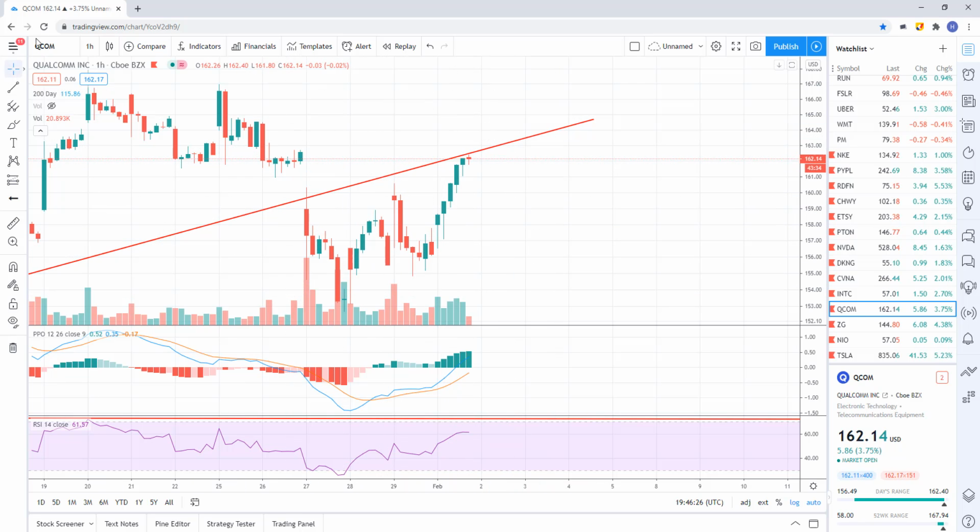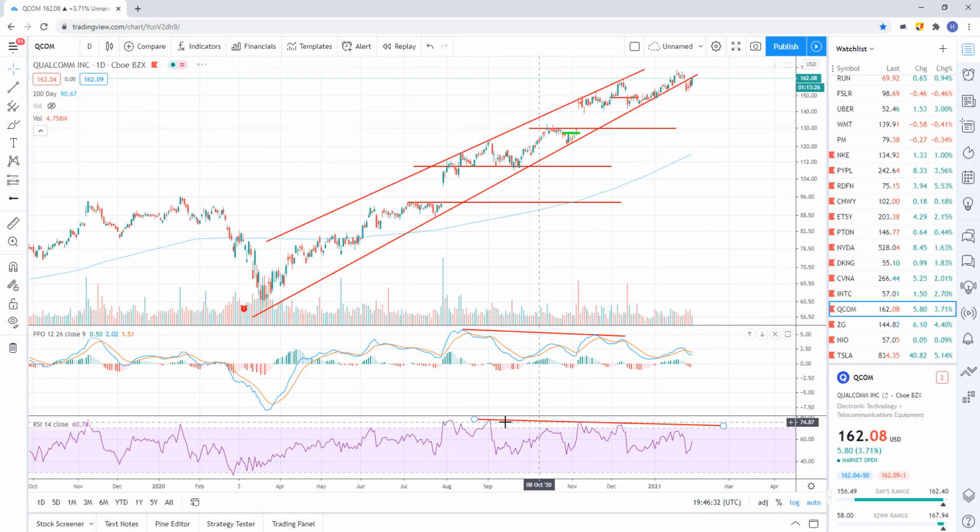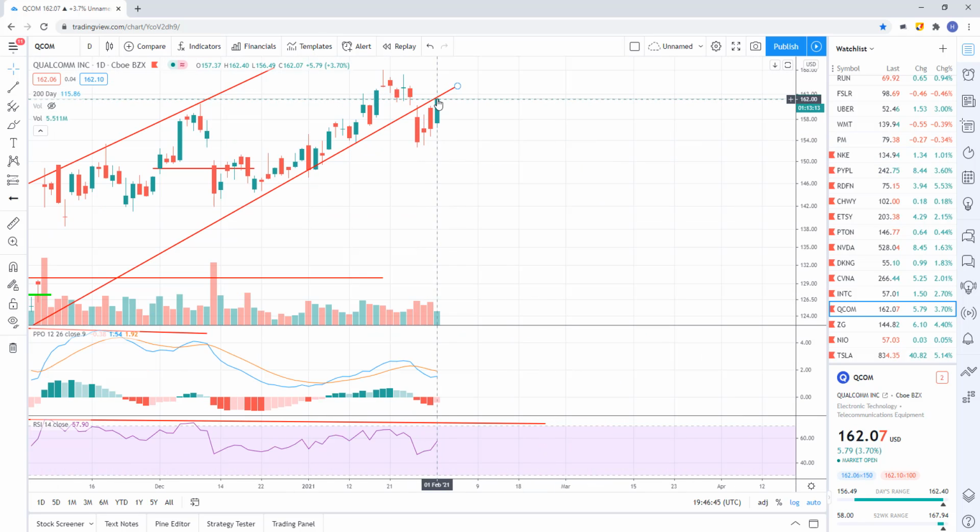Those are always possible. Just like a false breakout is possible, a false breakdown is possible as well. This one does have negative divergence on the daily chart right there on the RSI and the PPO. And it has a break of the trendline support. So I'm watching for how this one behaves. It looks like an objective area to add to a short position. But again, just manage your risk.